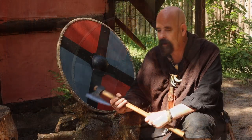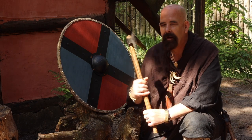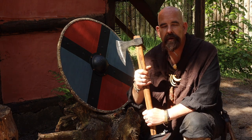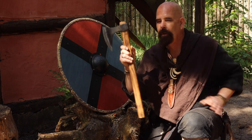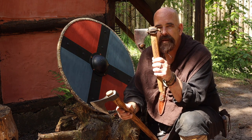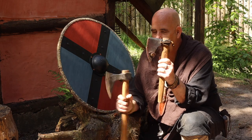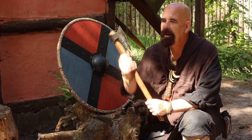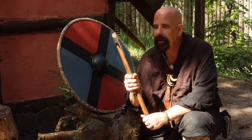And then to the most common weapon in the Viking Age, it was the axe. There were lots of different kinds of axes. There was this kind of big one, and then I have my smaller one here in my belt. Of course, they could use the axe for chopping wood and so on, but in combat, this was a very efficient weapon they could use.